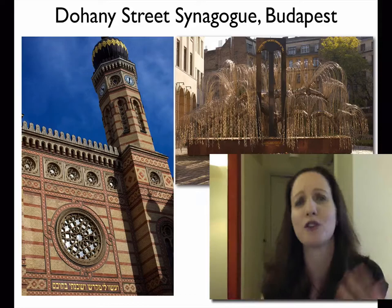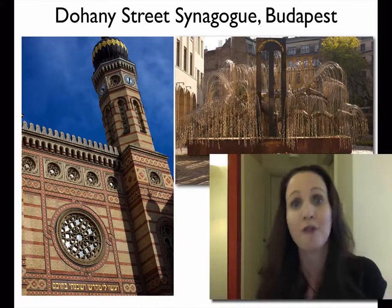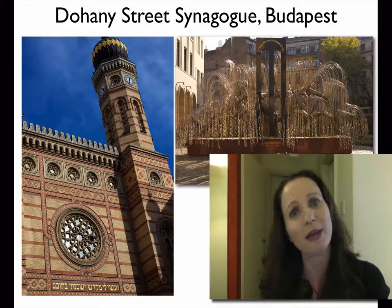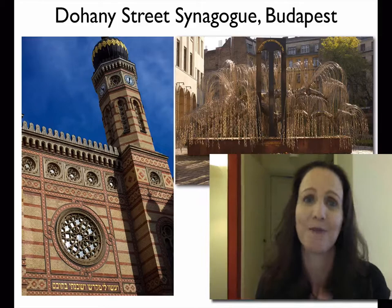So the Dohany Street Synagogue is one of the first places that I visited in Budapest, when I went there in November 2012 for partly a research trip and also partly more of a personal trip. My husband is half Hungarian and also Jewish, so we were visiting the synagogue to have a look at his family history. So it was a personal trip, it was also a deeply moving trip, and what you can see here is the gorgeous Dohany Street Synagogue, which is in the kind of Moorish style, beautiful architecture.